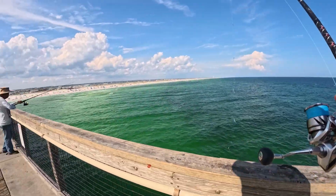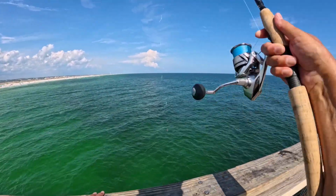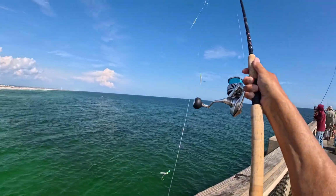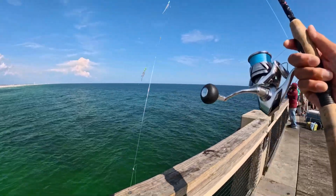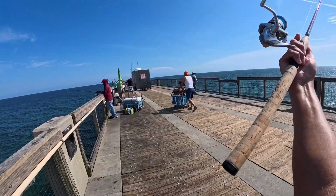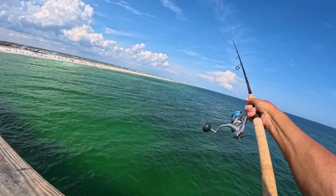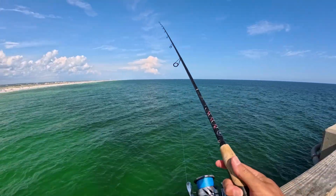What I'm showing here is the importance of looking behind you before you throw a sabiki rig, before you do an overhead cast. Look at the length of that sabiki rig, and that's an 8-foot rod. That sabiki rig is probably 9 feet long. There's a lot of people walking behind you. Turn your head and look before you sling that thing because it can be hazardous.